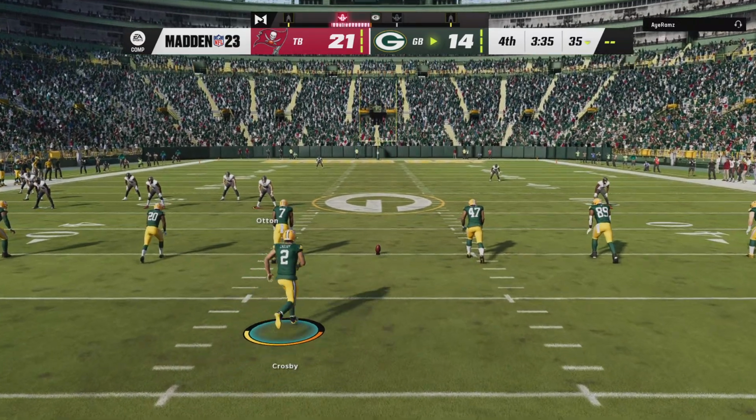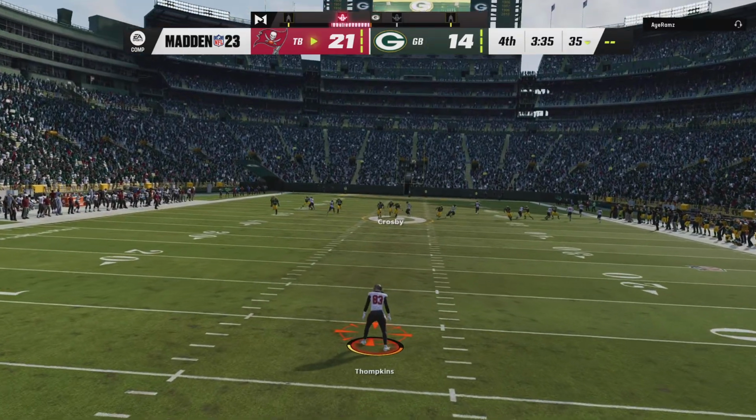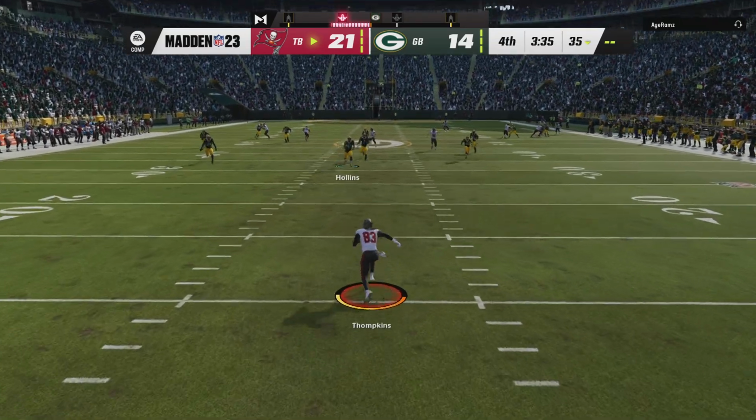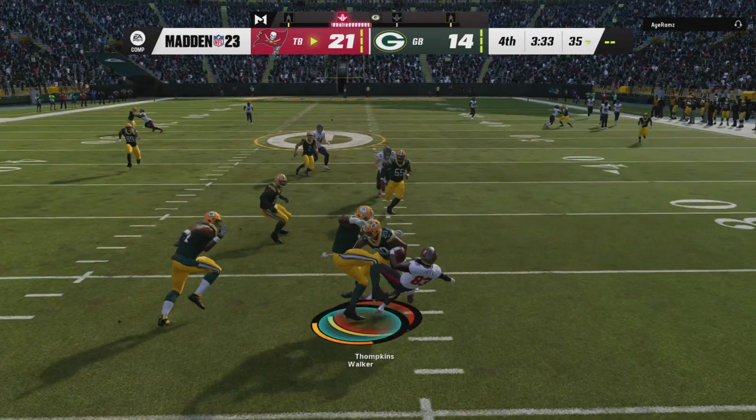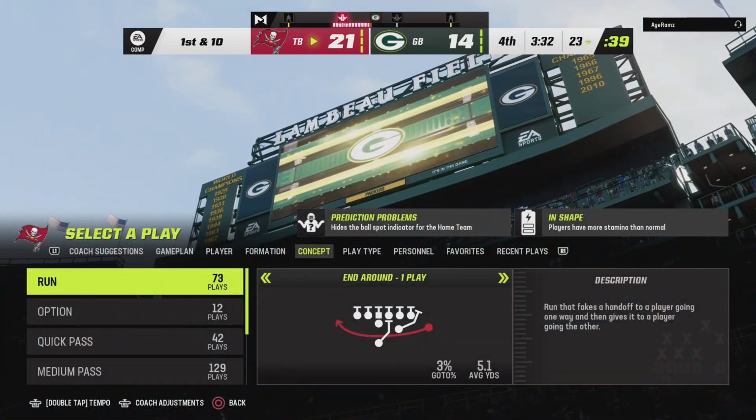Now after the touchdown, here's Crosby to kick it away. This one taken just inside the 10. And not much happening on the return as he'll get this to about the 23.